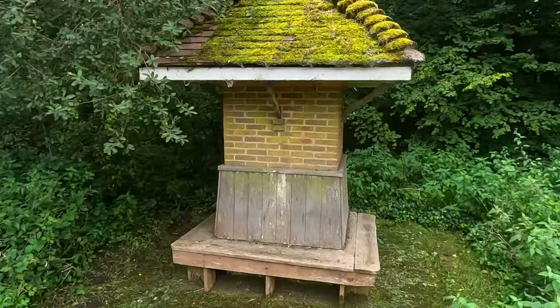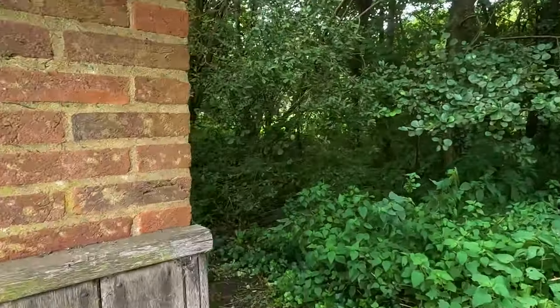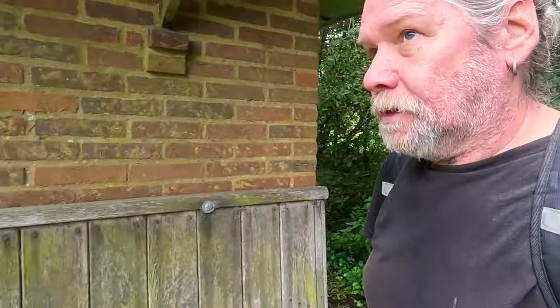And this is cool. Just a little seating area. I thought it could have been a bus stop, but just a little chill out. I don't really know what it's for. If anyone's got any ideas, let me know. You can just sit down and observe that beautiful house opposite.